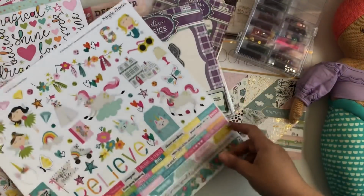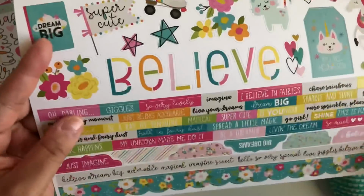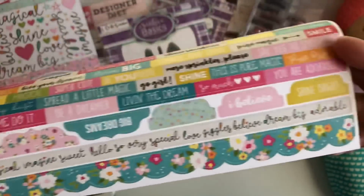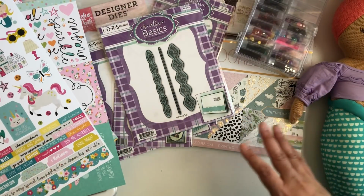And then the last thing in the collection kit is the cardstock stickers. And how cute are these? You get some little word phrases as well. You guys know what Simple Stories collections look like. And some borders. Super fun. I am so excited to play with that. You guys have no idea.